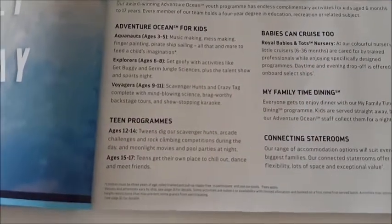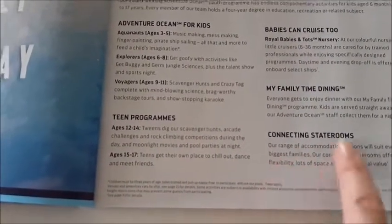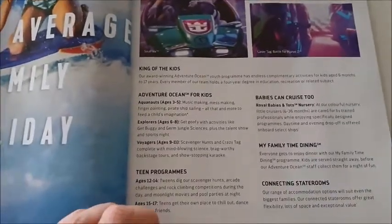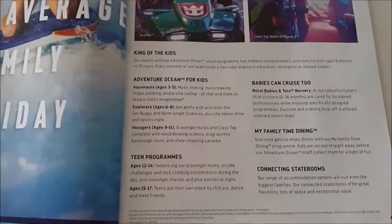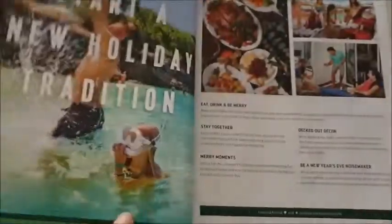Very cool. Talking about connecting staterooms. Nice tip is, instead of all being in the one cabin, you can be in 2 with the connecting, and guess what? You get 2 bathrooms. Thanks, Matt.